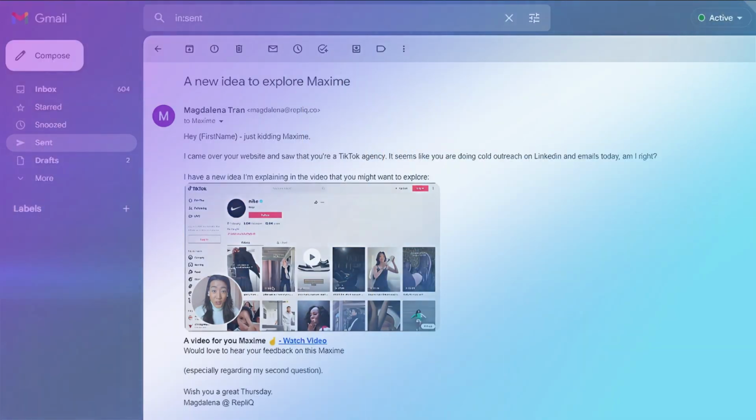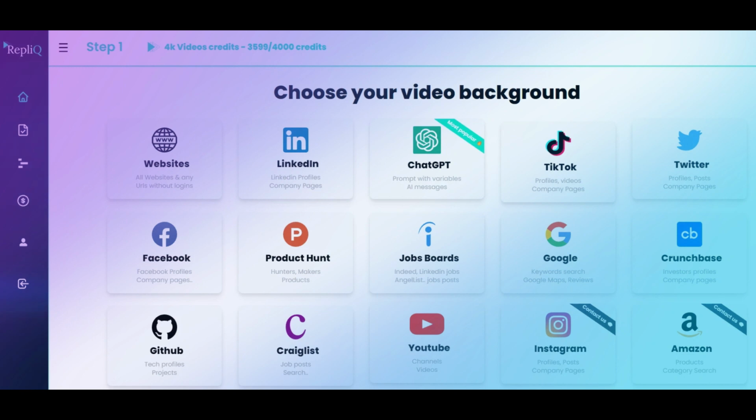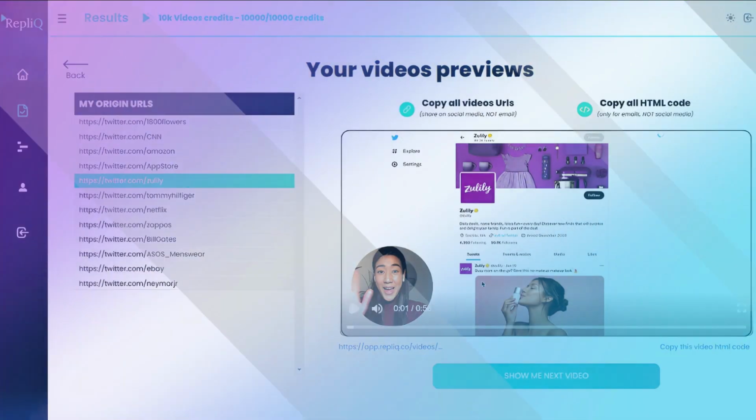Features: embed personalized outreach videos in your emails or LinkedIn messages. Feature your prospect's website or social media profile in your video's background. Add buttons and customize the branding before hitting send. You can preview your videos and store them all in one dashboard.